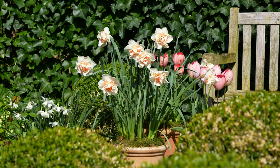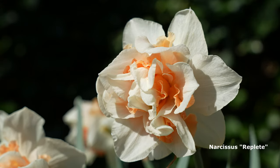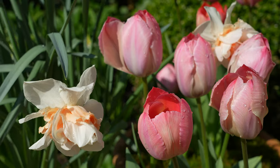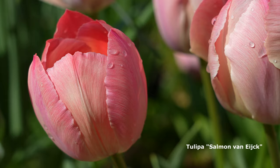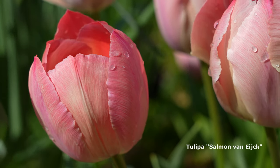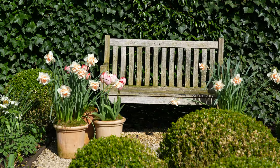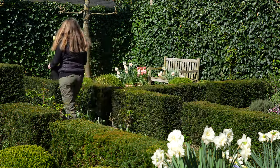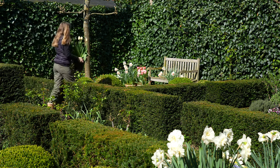Welcome to my garden. The daffodils are in full flower as well as some of the tulips. This tulip variety is lovely but doesn't match with the color of the replete daffodils. But now another tulip has just started flowering and I think it is the perfect match, so I'm going to swap them.